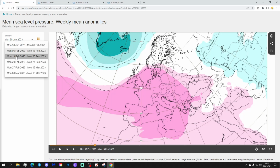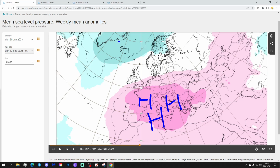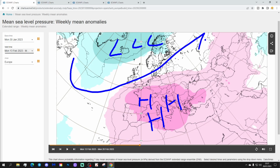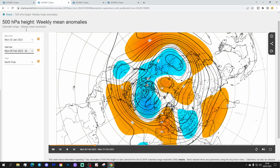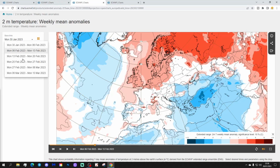Week 3 will be the 13th to the 20th of February. Still with high pressure dominating across much of Europe. Low pressure in the far north of the Atlantic, heading to Scandinavia. Jet stream is doing something like that. The 500 millibar height anomaly, again showing me below average heights around Greenland, Iceland and into the North Atlantic. The above average heights further southwards. And again, winds are coming in from that west to southwesterly direction.